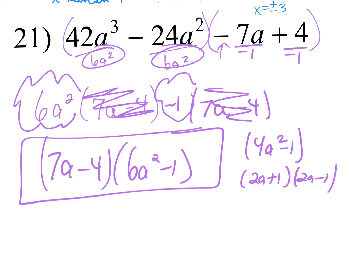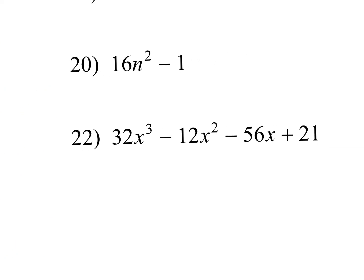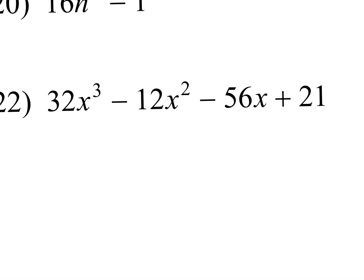Would you just have three parentheses, like 7a minus 4 and then 2a or whatever? Yep. All right, let's go on over to 22. GCF? Lots of big numbers? No?